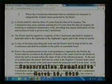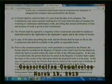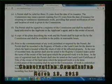E. A permit shall be valid for 3 years from the date of its issuance. The commission may issue a permit expiring 5 years from the date of issuance for recurring or continuous maintenance work, providing that annual notification of time and location of work is given to the commission. F. The permit shall be signed by a majority of the commission and shall be mailed or hand-delivered to the applicant or the applicant's agent and to the owner of record. G. A copy of the plans describing the work and the permit shall be kept on file by the commission and shall be available to the public at reasonable hours. H.